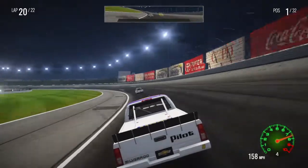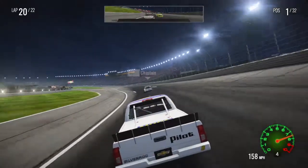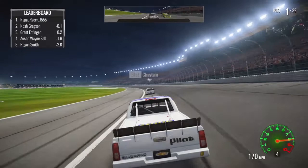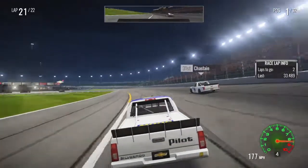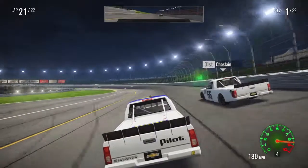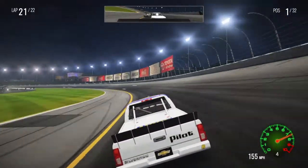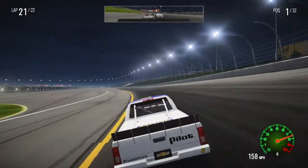With about 2 1/4 laps of racing here to go, can we maintain the lead? Now, Noah Gragson, I believe that is. Yeah, Gragson is going to overtake Enfinger for second. We have a lapper up ahead. Hopefully we can get around him, no problem. Looks like we can. He may block Gragson. No, he's going to move up for Gragson. Give him the room. Gragson gets a good run through that corner.